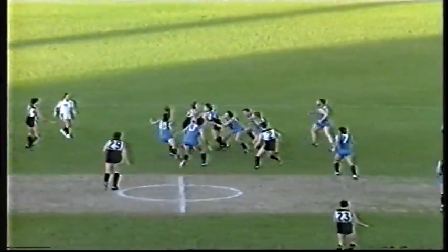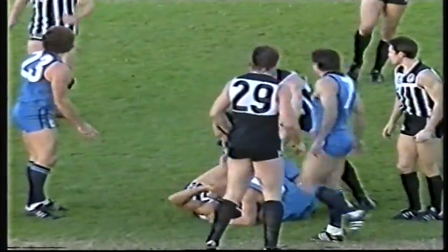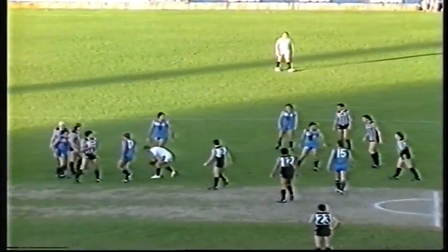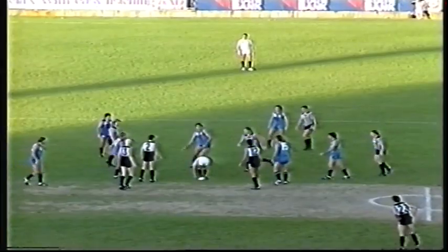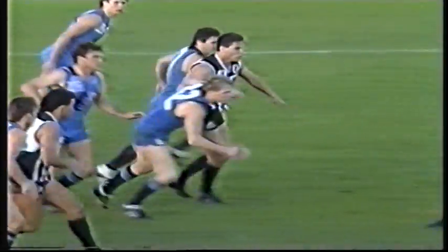He was only moved there late in the third quarter after spending most of the day at fullback or in the back pocket on Tim Evans. In fact, Sturt made quite a few moves early in the game to try to counter some of the Port strengths. And they did it too for 2.5 quarters, but Port Adelaide certainly got back into the game with a brilliant 7-goal third quarter. Painter tried to kick off the ground. He's done that a lot today.